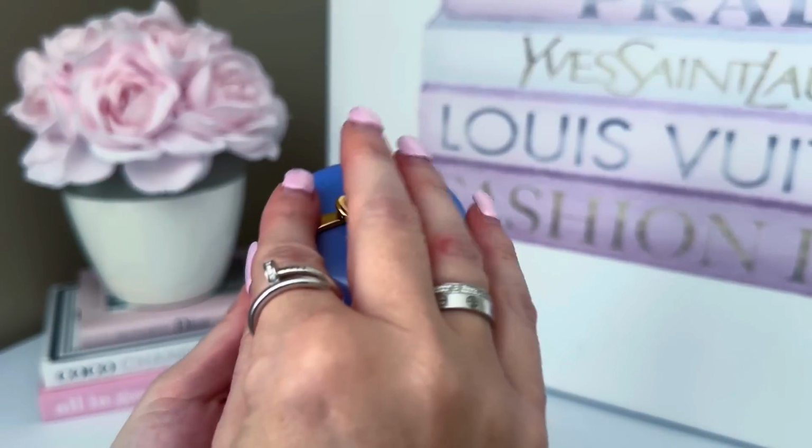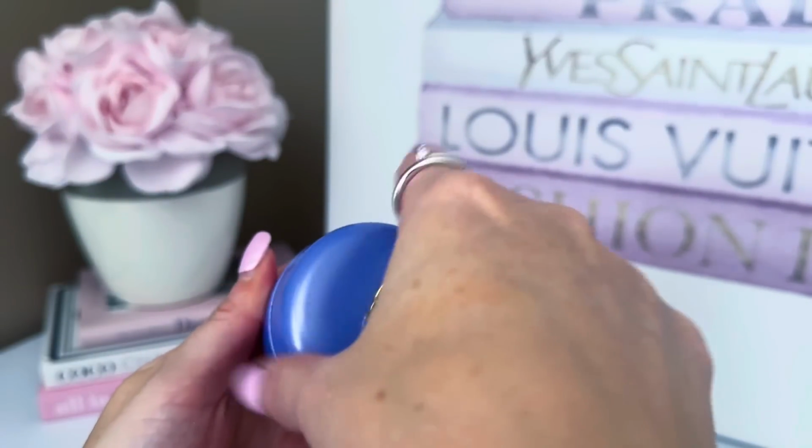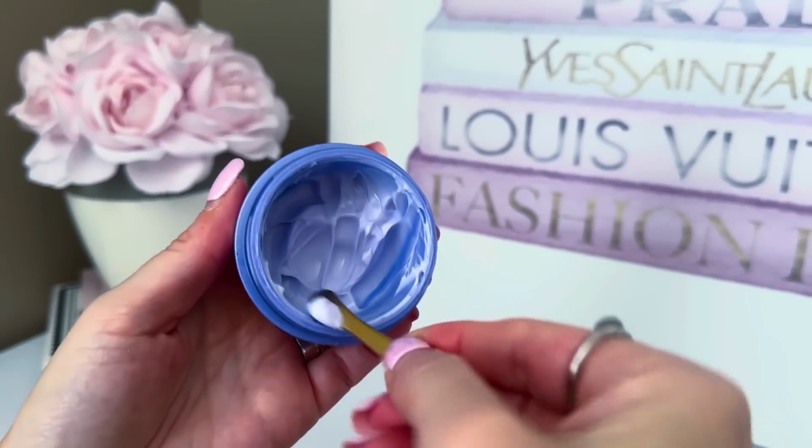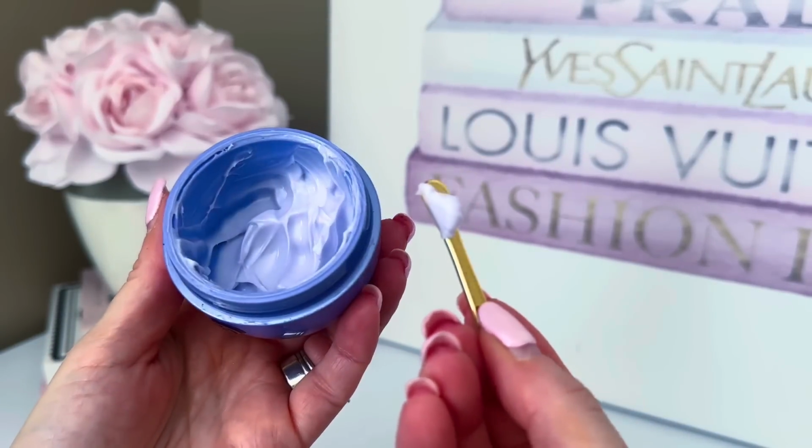The first thing I do before I apply my makeup is I moisturize my skin, and I have been loving the Tatcha Dewy Skin Cream. This is so good, but the reason I like this, it comes with this little applicator here, so when you open it, you don't have to get the lotion under your nails. You can just take the little applicator and you can take some out. As you see, this is really great. So this is going to give you that dewy skin.